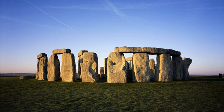Many modern scholars now agree that Stonehenge was once a burial ground. They have yet to determine what other purposes it served and how a civilization without modern technology or even the wheel produced the mighty monument.